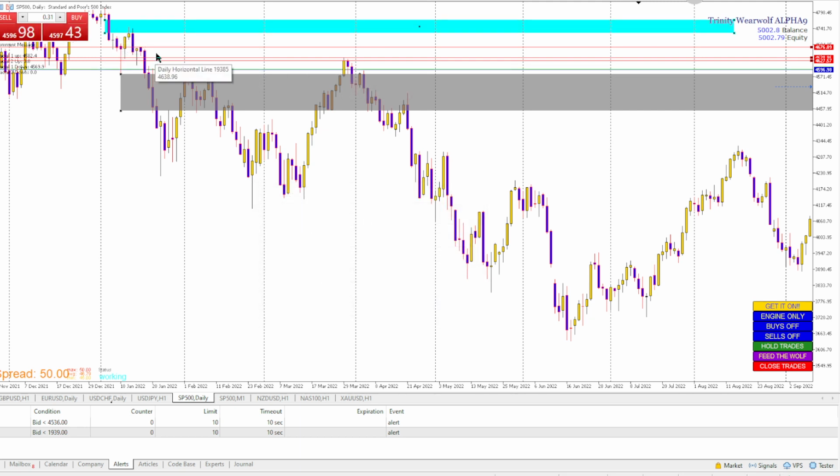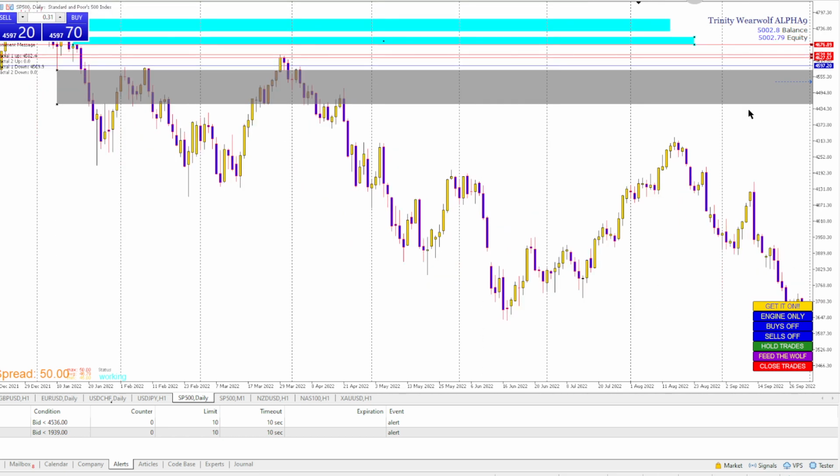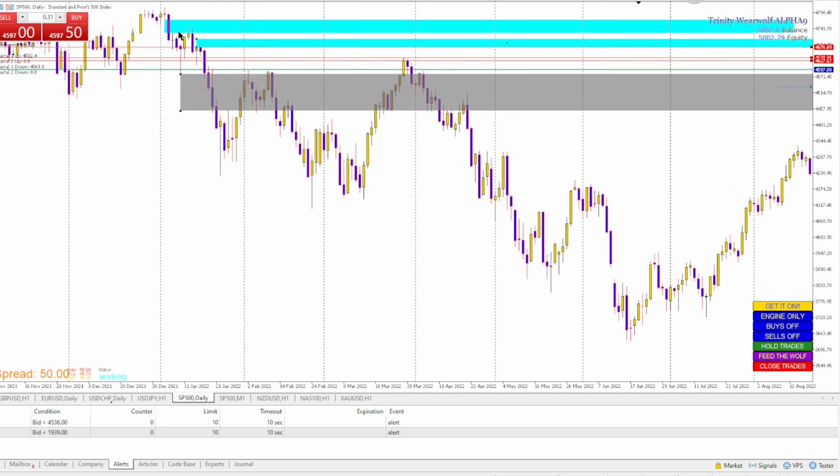So look for upside objectives. We've got a small one in here as well. So keep your eyes on these levels to reach for on the daily. And these price levels are 4668, 4706, 4729, and 4772. Those are my upside objectives for the S&P 500.